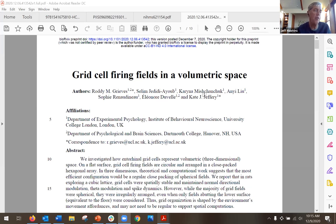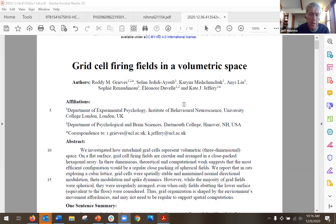about how you represent 3D in n-dimensional spaces using grid cells, because the whole Thousand Brains Theory is based on the idea that we're modeling complex spaces, at least 3D, maybe more than that. And so the literature on how grid cells represent more than two-dimensional spaces is kind of mixed and confusing. So this paper added a lot to that, I thought. The authors, you can see them here, are, I guess, out of Kate Jeffery's lab.